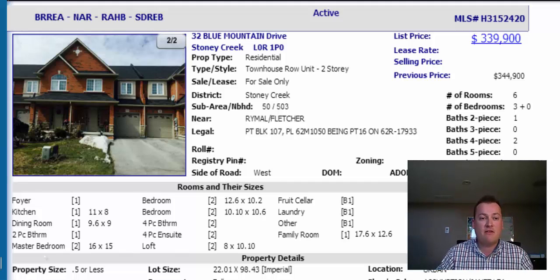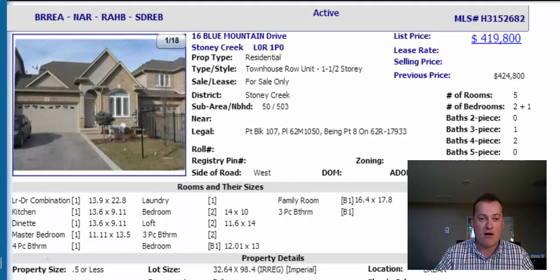The next one we have that's still listed is 16 Blue Mountain Drive. Now, 16 Blue Mountain Drive has been listed, it says 24 days right there, but there was a cancellation and relist. It's been up for almost 4 months.